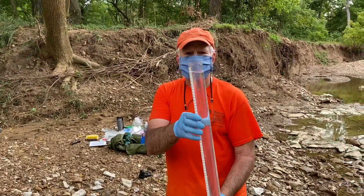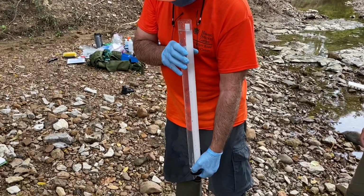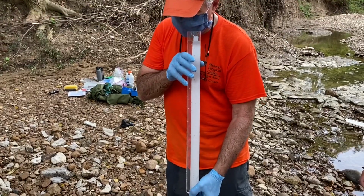What Adam didn't show you is if this is very turbid water, you won't be able to see that disc. You know, I can barely see it myself right now. And so what I do then is I let a little bit of water out.